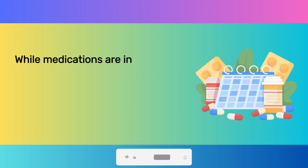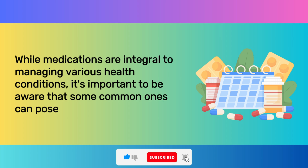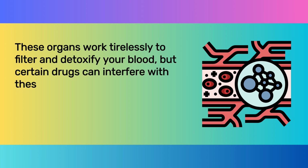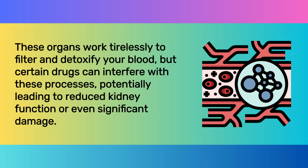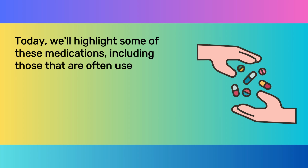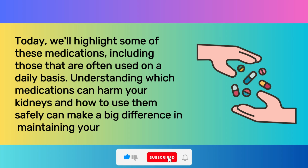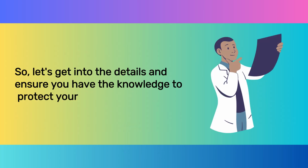While medications are integral to managing various health conditions, it's important to be aware that some common ones can pose risks to your kidneys. These organs work tirelessly to filter and detoxify your blood, but certain drugs can interfere with these processes, potentially leading to reduced kidney function or even significant damage. Today, we'll highlight some of these medications, including those that are often used on a daily basis. Understanding which medications can harm your kidneys and how to use them safely can make a big difference in maintaining your overall health. So, let's get into the details and ensure you have the knowledge to protect your kidney health.